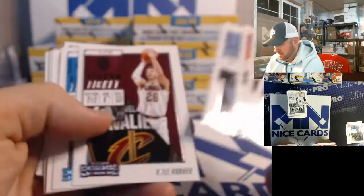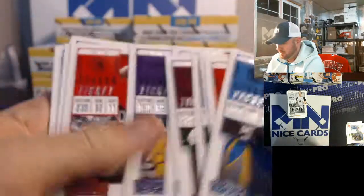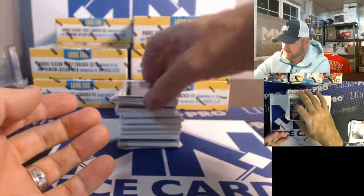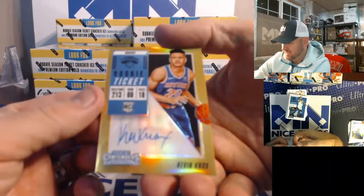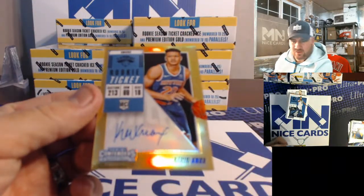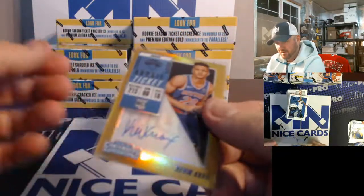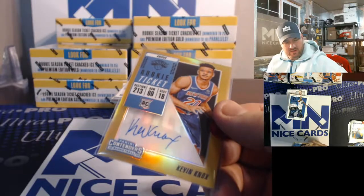Bunch of base, we've got an insert, CJ McCollum. Our first hit is numbered to 10, Kevin Knox, going to Juan in the Knicks. Very nice card right here. Very nice.